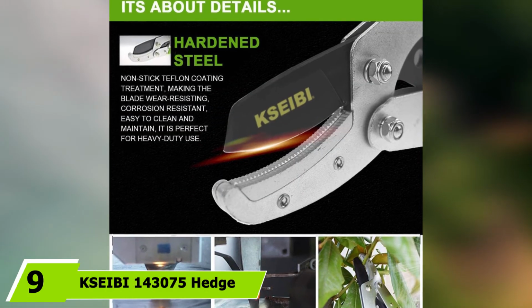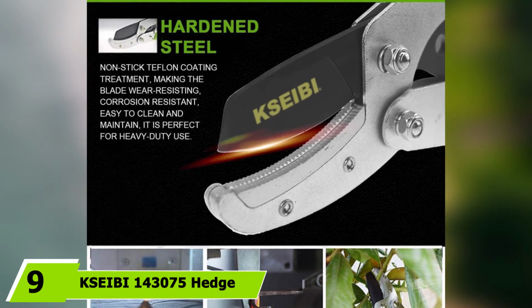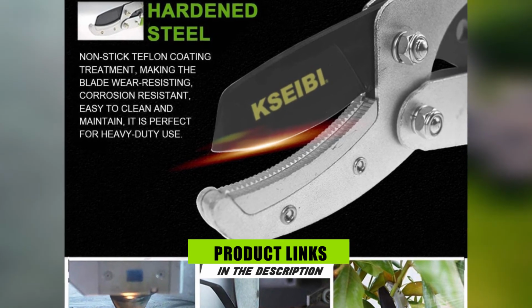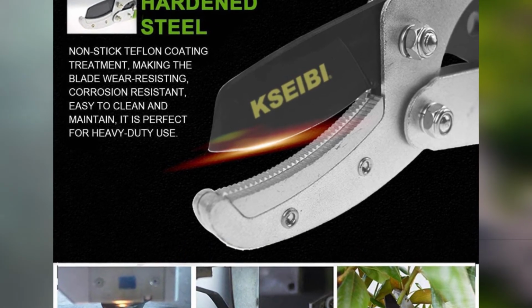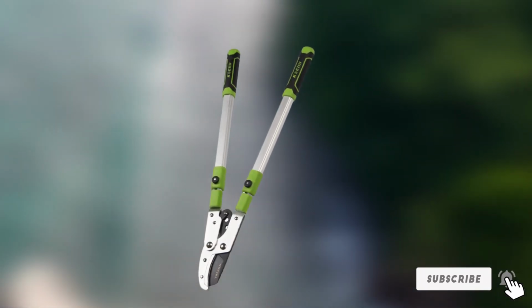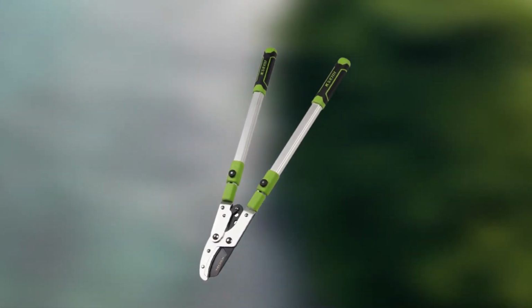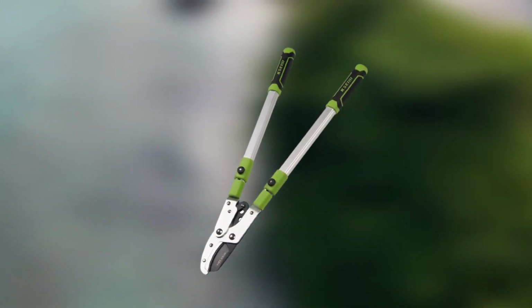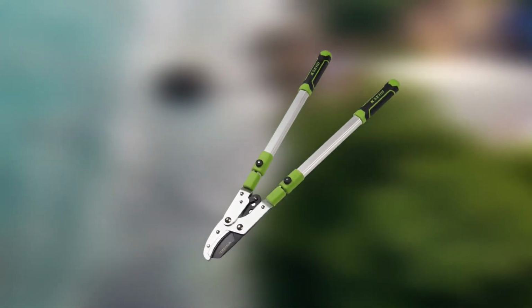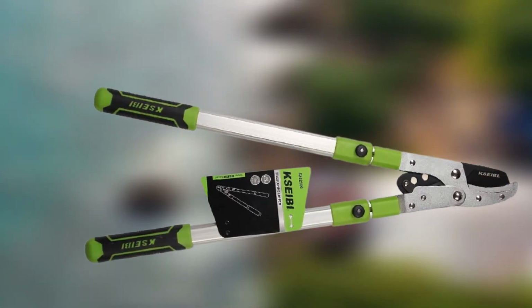Next at number 9 we have KSEIBI 143075 Hedge Shears. KSEIBI 143075 Hedge Shears is yet another brand of extendable hedge shears, and these extend from 27 inches to 40 inches long for maximum leverage over larger branches. It features a comfortable grip handle that helps to reduce shock and fatigue so you can work longer. A lever system fulcrum point allows for more powerful cutting action, and it can trim branches up to 1.5 inches thick.